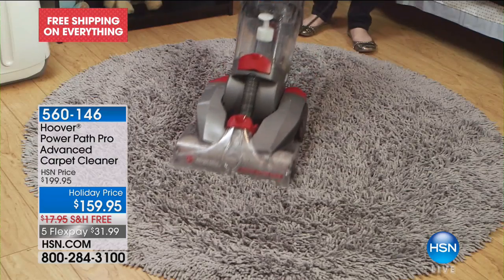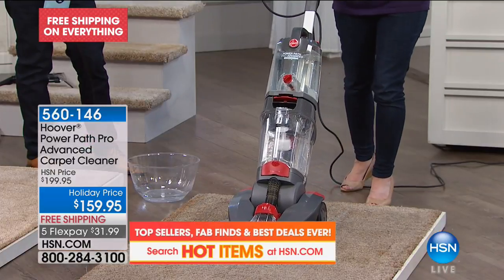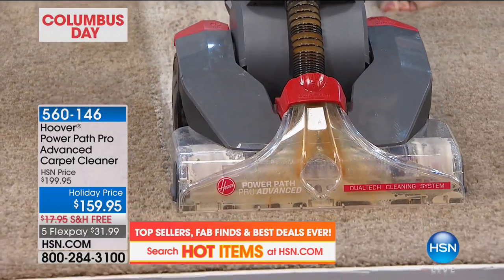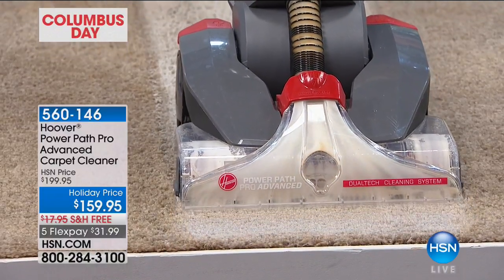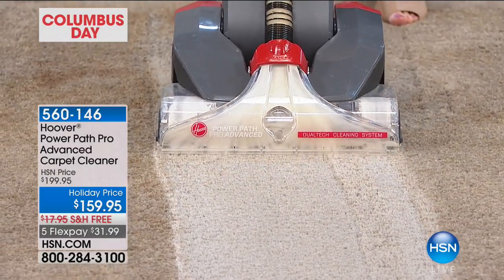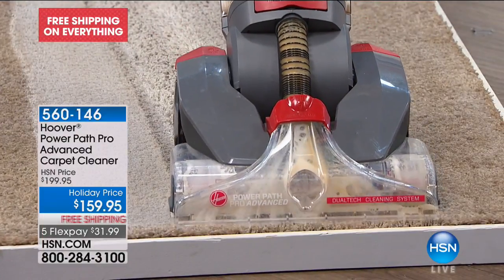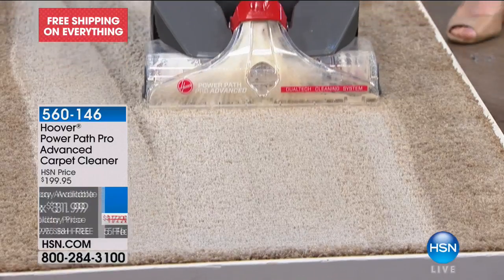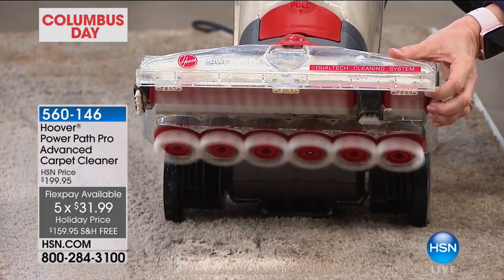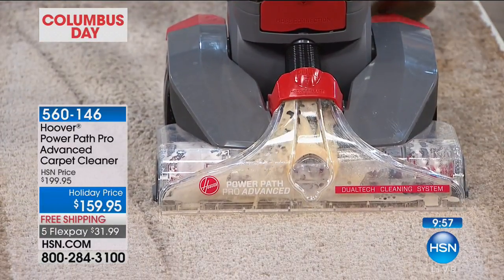It's what's on the bottom. Two brushes, it's double the power. When the brushes get dirty, you pop them off, and it also cleans in both directions. So as I push it forward, and this just looks like a dingy carpet, but you can see that dirty water. Cleans better when you have two different style of rotating brushes to get the job done.